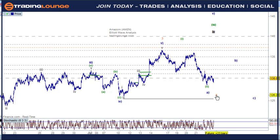Now we could put wave 4 here and look at this as the A wave here and the B wave here. We could do that, and the C wave coming down a little bit further here, but it does seem a bit impulsive at this point. So we can have a low in here. So there's a couple of little things here.